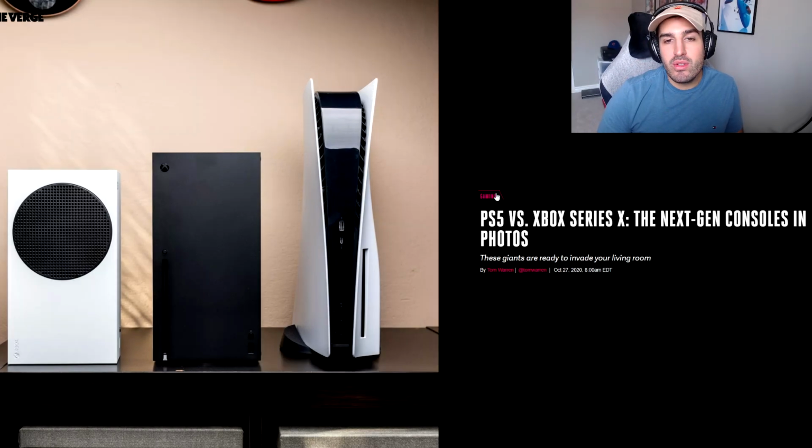So there's been lots of speculation on the size difference between the PlayStation 5 and the Xbox Series X. We've seen lots of VR style and AR style photos of what these consoles will look like against each other, and the PS5 was always shown to be a much bigger console, but a lot of people weren't 100% sure how real that was because these pictures weren't of the real life consoles themselves.